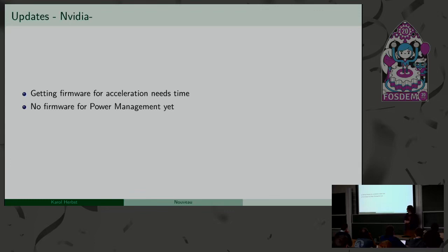What we would like to have is that if new hardware is released, we get the firmware for using those GPUs on the same day. I don't really have numbers on how long it takes on average, but I think we had a situation where it took around 1.5 years for some generation, but it might be less, might be more. I really didn't look it up, so I don't want to make a concrete statement there.